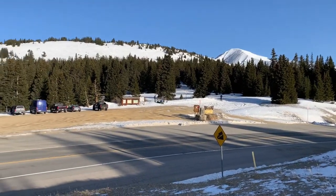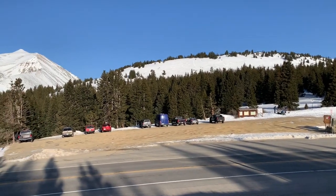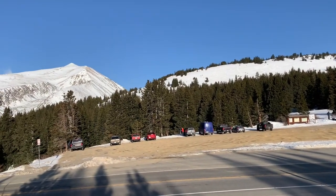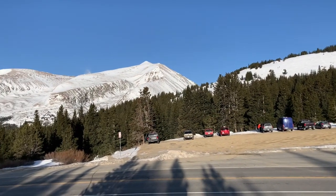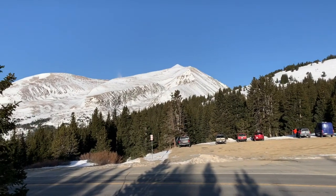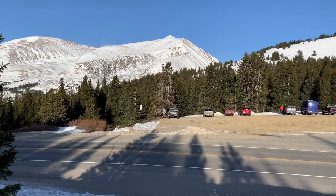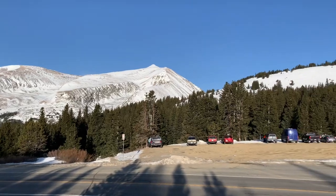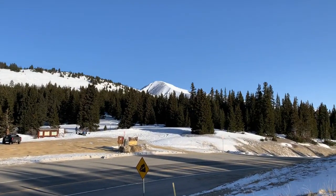Hoosier Pass. Starting temps are right around, I would say, 25 degrees, with probably near 0-degree wind chill. It's bitter cold here. It's a beautiful day.